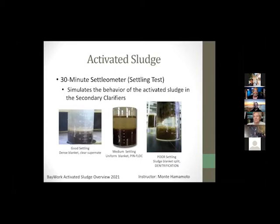The common laboratory procedure that operators do is a 30-minute settleometer. I like the operators to do this because they can actually see a simulation of what the secondary clarifiers are doing once your activated sludge goes into them. You can see good settling here, although unfortunately it's a crummy picture. The settleometer jug is scuffed up, so it looks cloudy, but actually that's very clear water. This is when you see a nice, dense, compact sludge settling and clean water above.